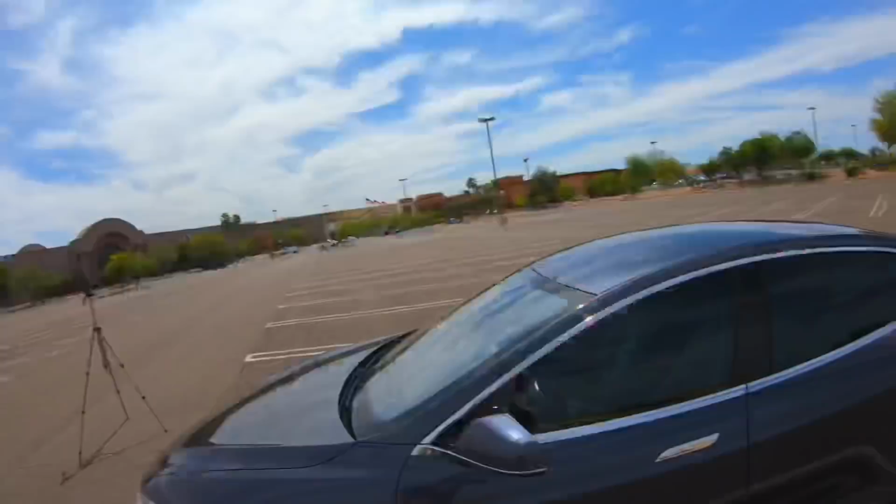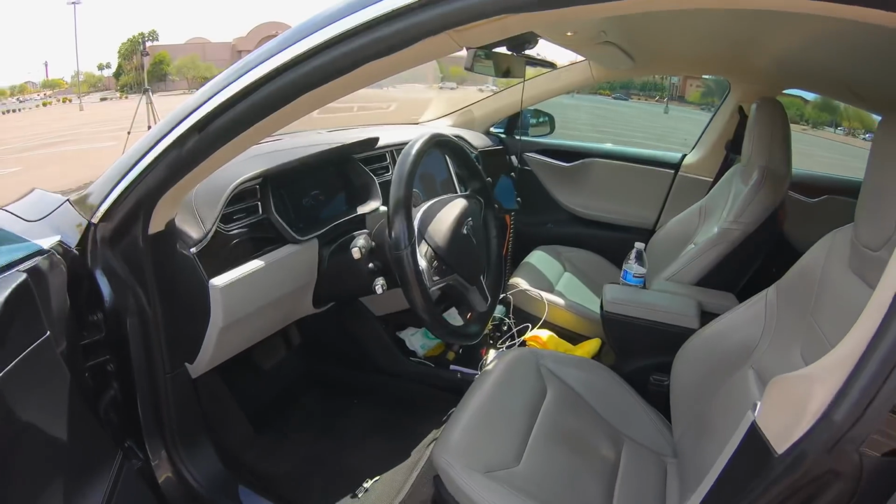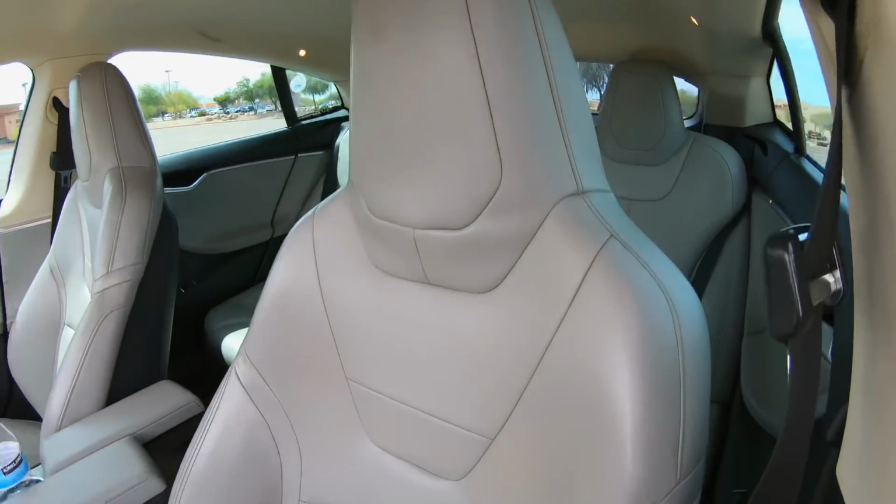All right, so that's the exterior condition of the car. Why don't we move to the inside? This car does have the gray next-gen leather seats, and they've actually held up surprisingly well, but let me show you guys. All right, so we'll start from the driver area. Seat is in overall very good condition.